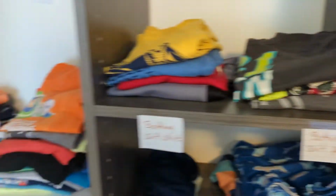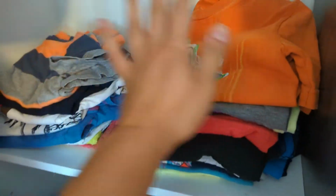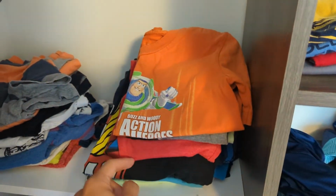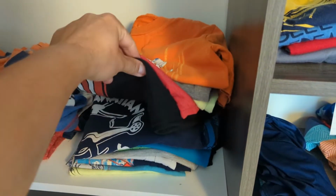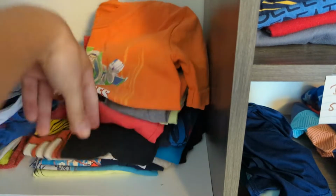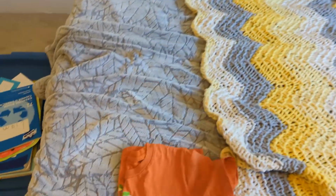Okay, and then over here on this side, we've got t-shirts. So we've got two stacks of t-shirts, which are really easy for my little one to grab. And I'm going to show you how I fold everything so that you can have an easier time seeing what everything is. And it's also easier for my little guy to see what he's picking. So I'm going to try and do this with one hand.